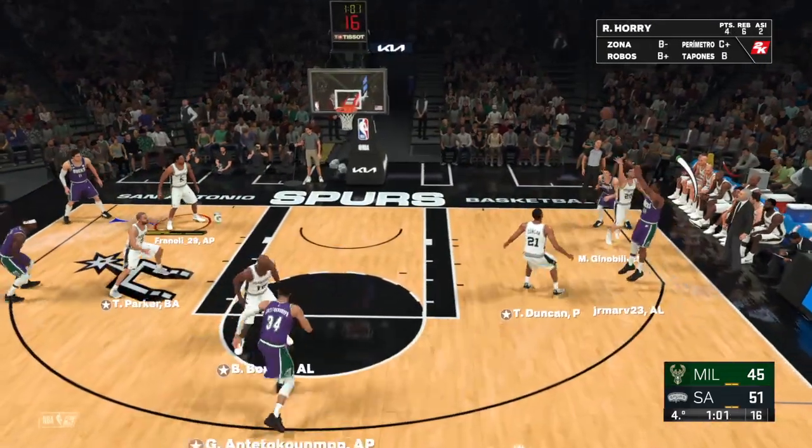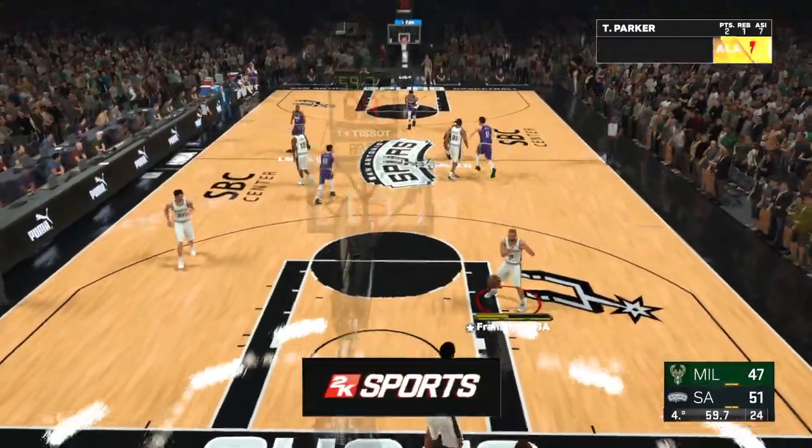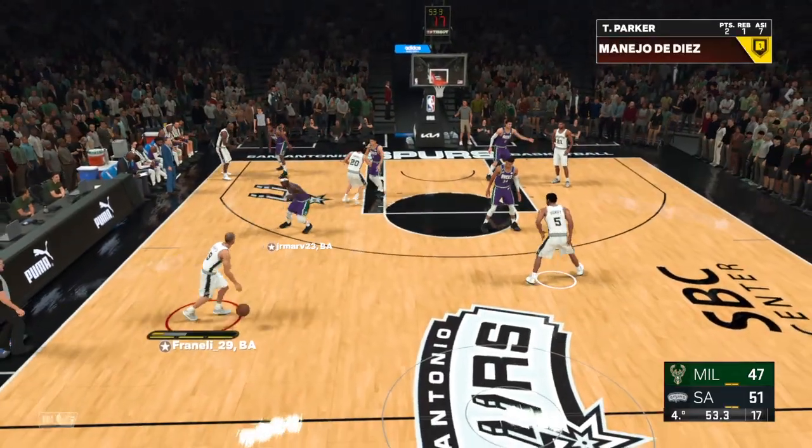Middleton, right side. Pulls up. Count it. And now they trail by just four. How about that shot by Middleton? Doesn't matter where it is in the game, he'll take that shot.